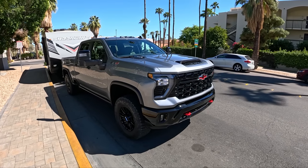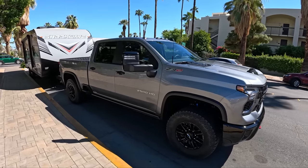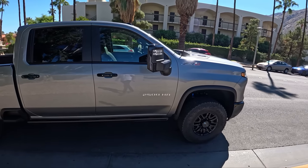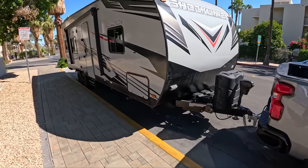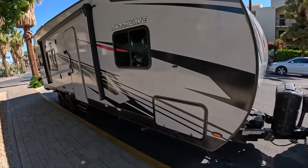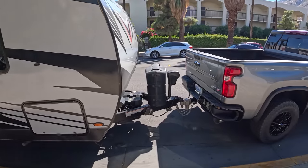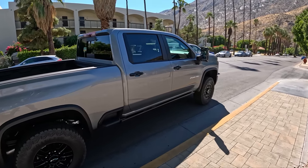Alright guys, in today's video we're going to be driving the all-new 2024 Chevrolet Silverado 2500 HD. We have the 6.6 liter Duramax turbo diesel, and this makes 470 horsepower, 975 pound-feet of torque, and we will need all of that for about a 9,000 pound trailer back here. This is rated for up to 18,500 pounds of towing capacity.